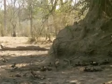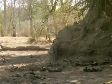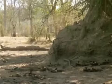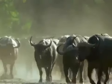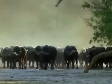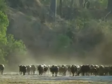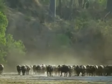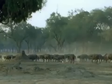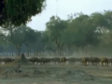Towards the end of the dry season, Mana is at its emptiest. But the situation is about to change. After 6 months, the migratory herds return. Way inland, there's still food, but the waterholes are now dry. So, with nothing to drink, the animals must come back to Mana.